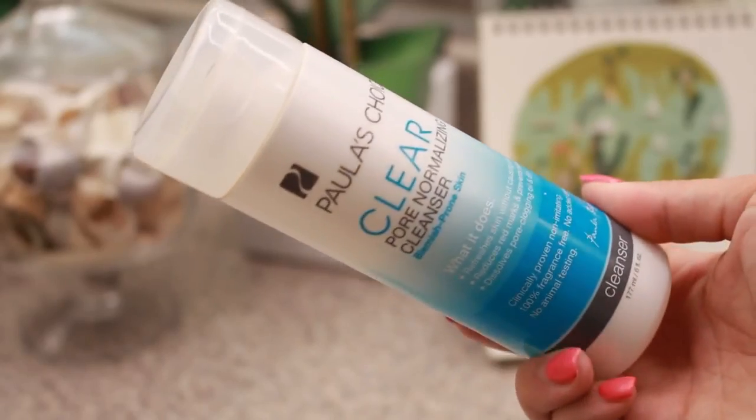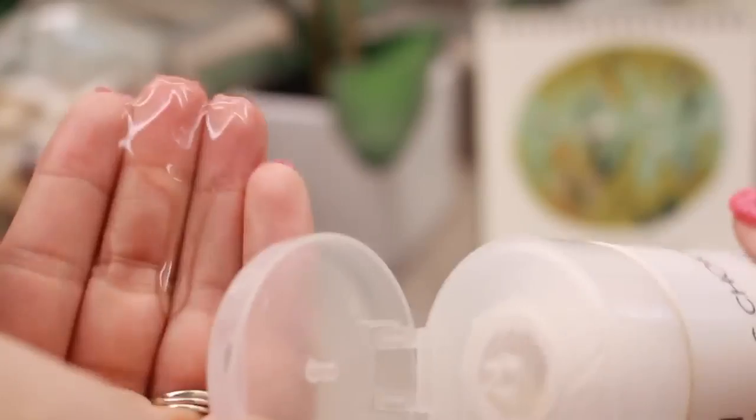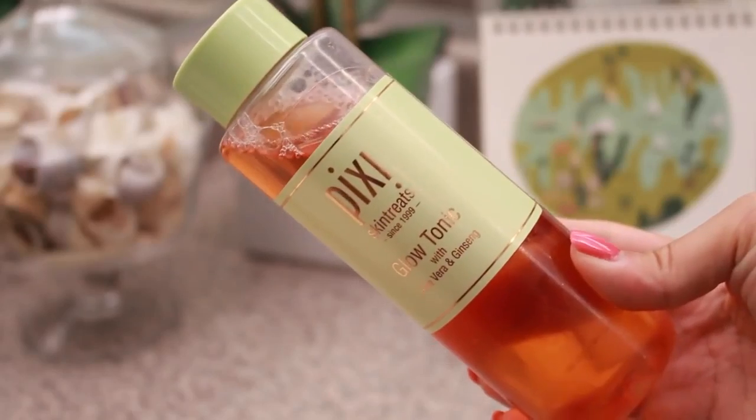And to clean my face, I am using my Philosophy Clear Pore Normalizing Cleanser. And I've been using this one for a while. I actually have a whole video dedicated to my acne routine for this. It's currently my favorite go-to facial cleanser.